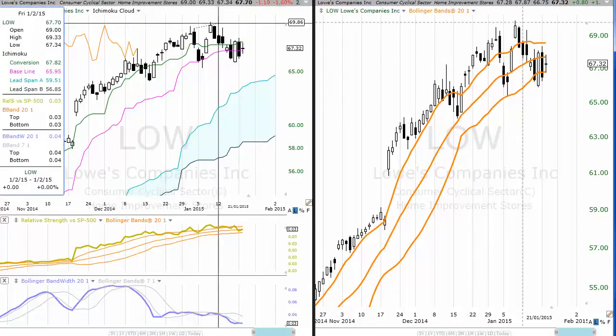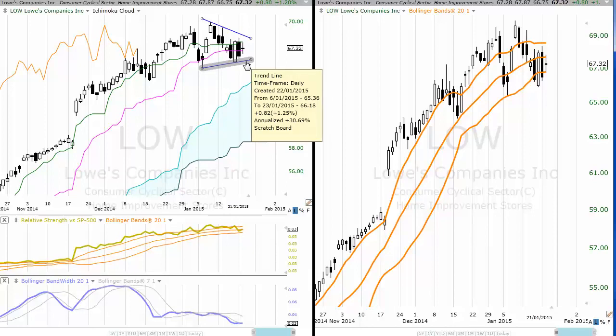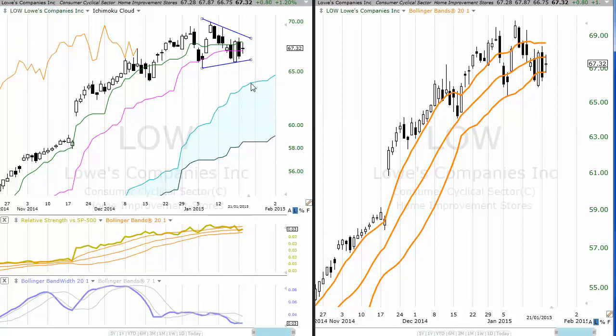But we have congestion going on here, something of a pattern forming with a small pennant or a symmetrical triangle forming, more likely to be a pennant at the moment, and we know that pennants tend to be continuation patterns. Symmetrical triangles can be either, but looking for a breakout either to the upside above the upper barrier, or we could see a breakout to the downside below that lower barrier, and what we want to see is a close above or below these barriers. If we do see a breakout to the downside, looking to strong support at the top of the Ichimoku cloud at the moment, around the $63-64 level.